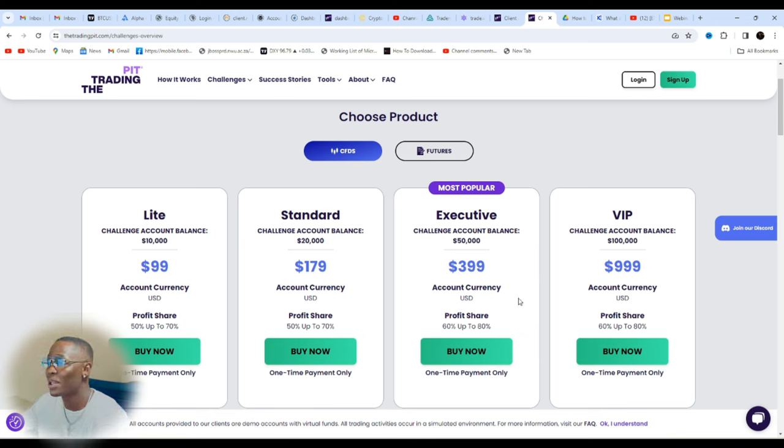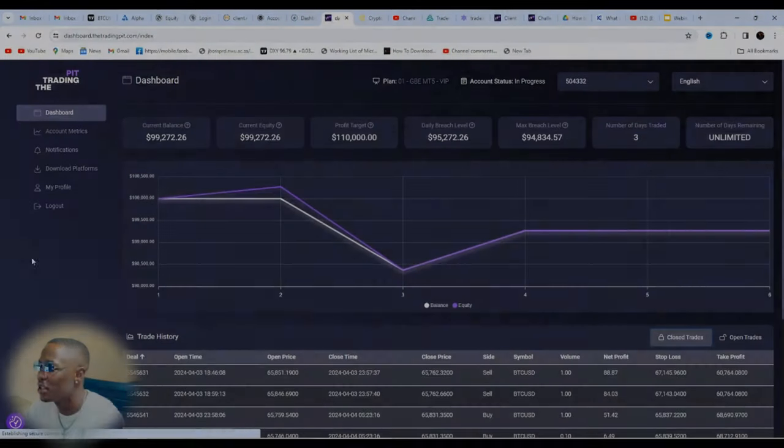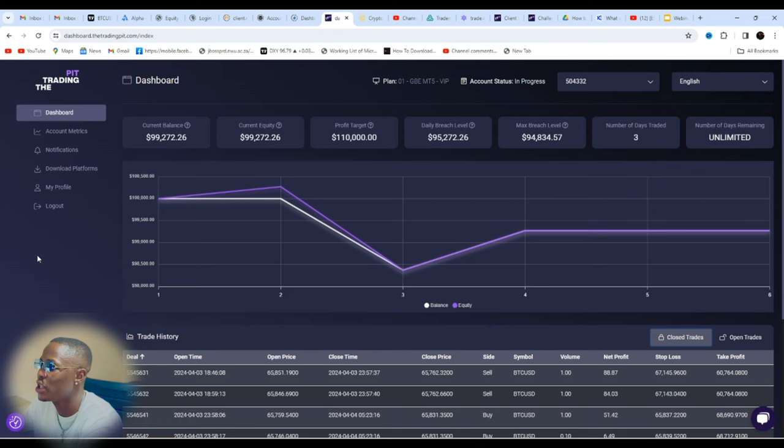So now let's go to my dashboard so that you guys understand how I've been going so far with my challenge. As you can see, guys, this is my challenge with Trading Pit. I'm actually on the VIP challenge, which is 100K that cost $1,000.